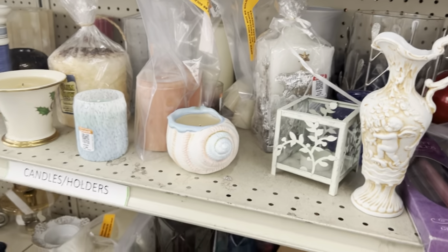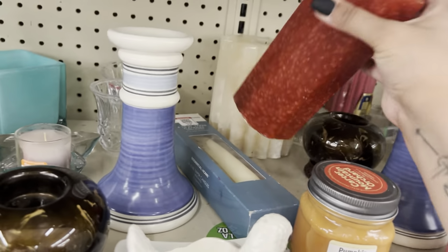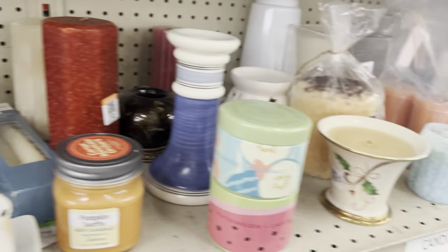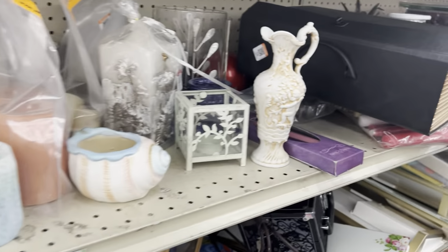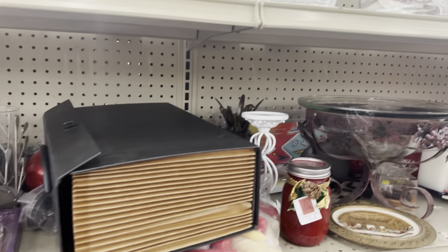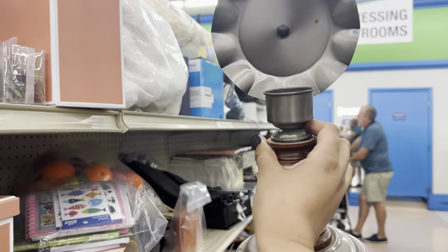I just want to tell you guys that if you ever need candles, check out your local Goodwill or thrift store, because candles tend to be kind of pricey. To be really honest, Goodwill candles are starting to get up there with the price, so maybe you get a better deal somewhere else, but check it out anyway. It might be worth it.